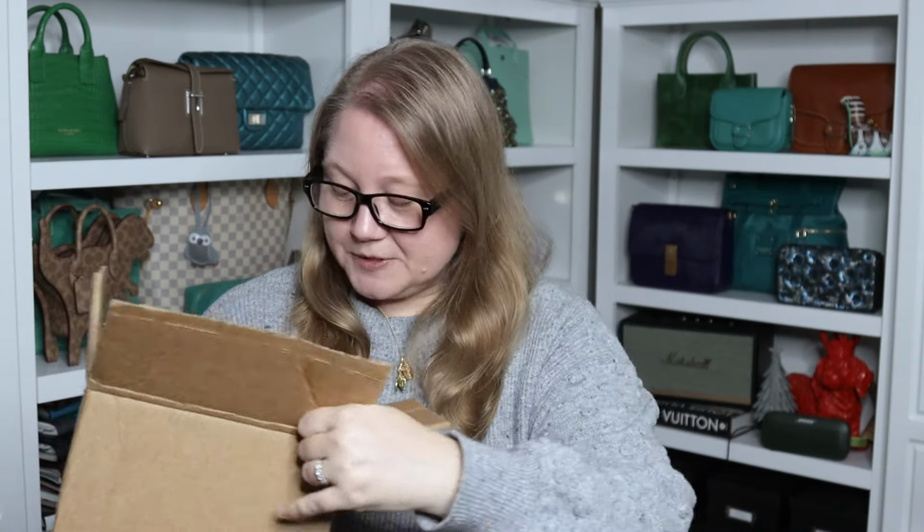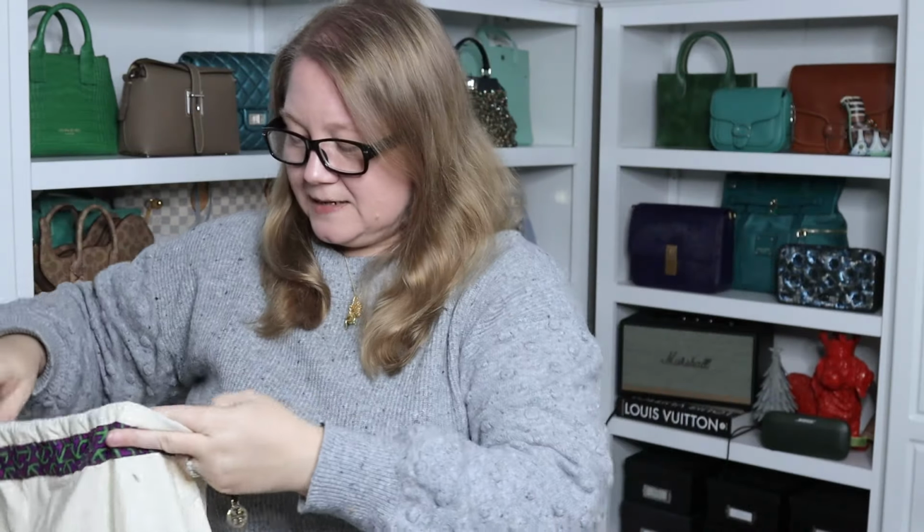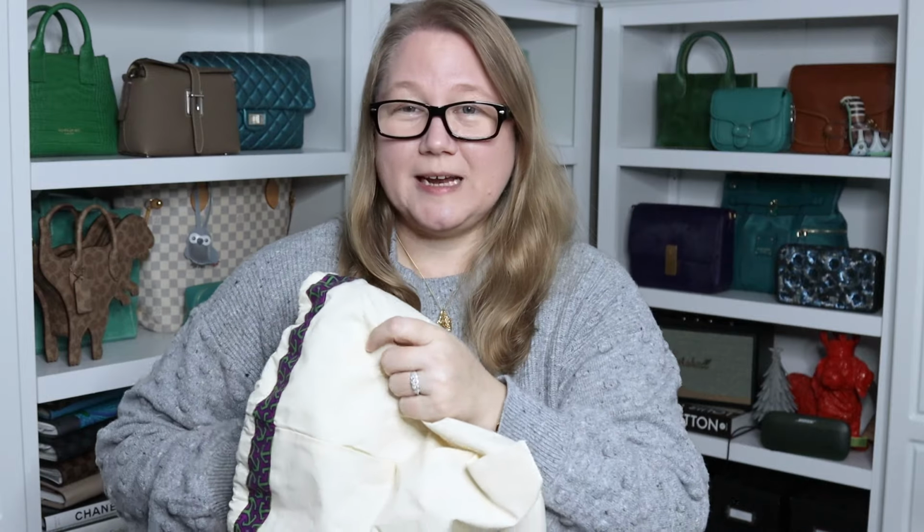So let's check this out. I got this from The RealReal. They just had an incredible deal on it. It was very difficult to pass up. It's in this kind of unusually shaped box, a little bigger than the bag is. And if you recognize the dust bag, I brought it closer so you could see. It's from Tory Burch. I have a few Tory Burch bags, but I've never purchased this one before. I've seen it in the store a few times. I've never tried it on because it's one of their more expensive bags. So let's pull it out and see what I got.